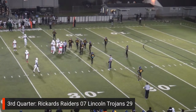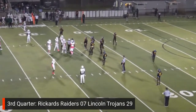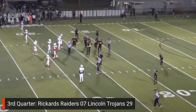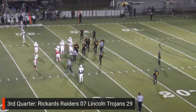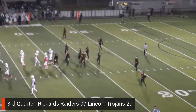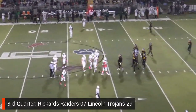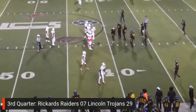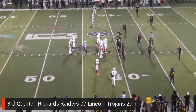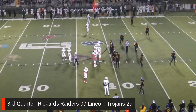All right, the Rickards band going. 36 seconds left in the third quarter. Freshman number 5 shot block. Lincoln cost him 15. First and 25. I know Coach Jimmy Tyson tends to work on these significant penalties. They continue to have these 15-yard penalties at a clip.